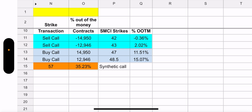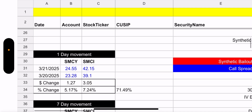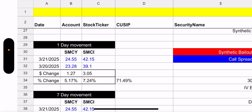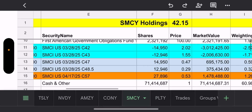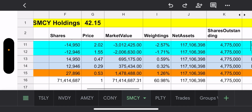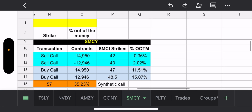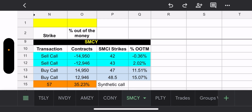So SMCI went up a lot. That's fantastic and all. But guess what, guys? Remember there was only 71% upside? Why do you think that is? Well, it's pretty simple. Because our calls got blown through. This 42, I wouldn't say blown through, but it's past it. SMCI is 42.15. Obviously, that's higher than the 42 strike, so that's why we are capped. All right, so that's the lowest strike. The highest strike and the only other strike has 12,946 contracts, 43 strike price, 2.02% out of the money.